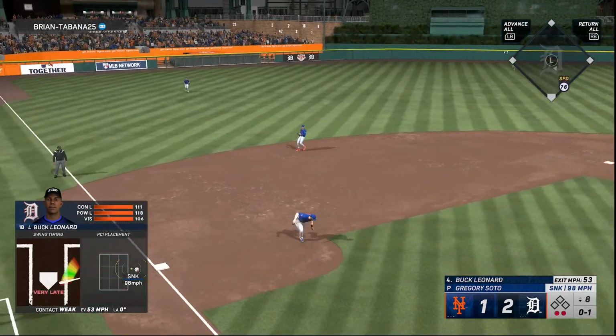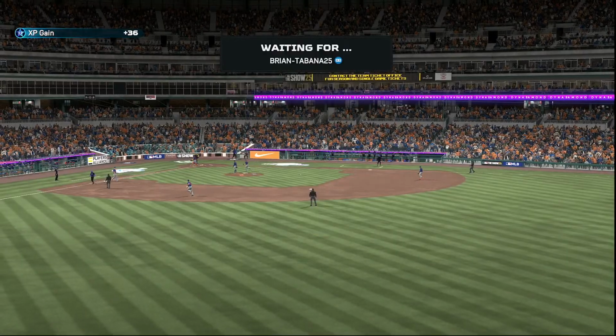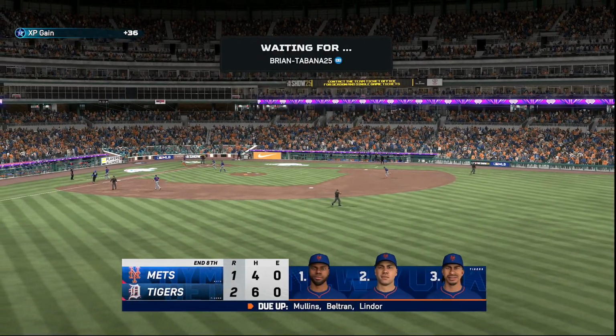Now he breaks his bat. Moustakas whips it to first. 3 up, 3 down, inning over.